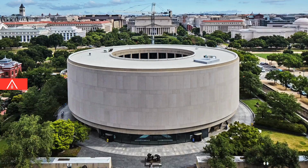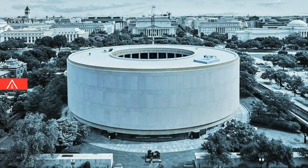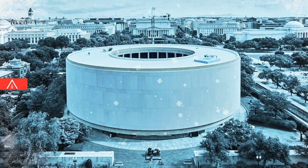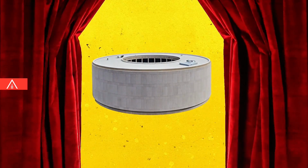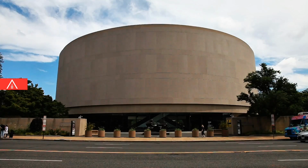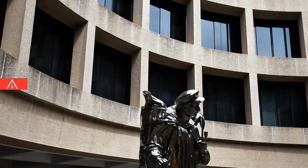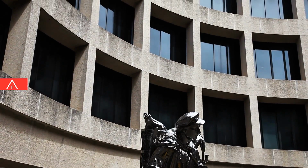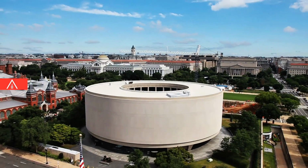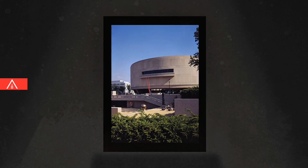Despite its initial popularity, the style has faced criticism for its stark appearance and perceived lack of warmth. Upon the Hirshhorn's unveiling, the New York Times compared it to a bunker. Over time, however, people have come to appreciate the museum's design. The Washington Post later applauded the building for symbolizing the biggest piece of abstract art in town.